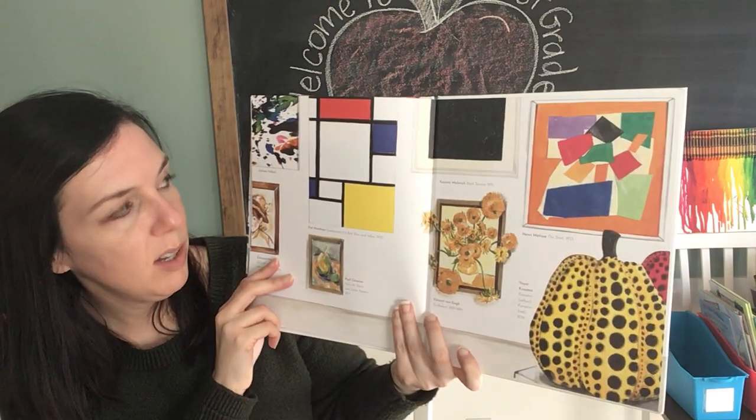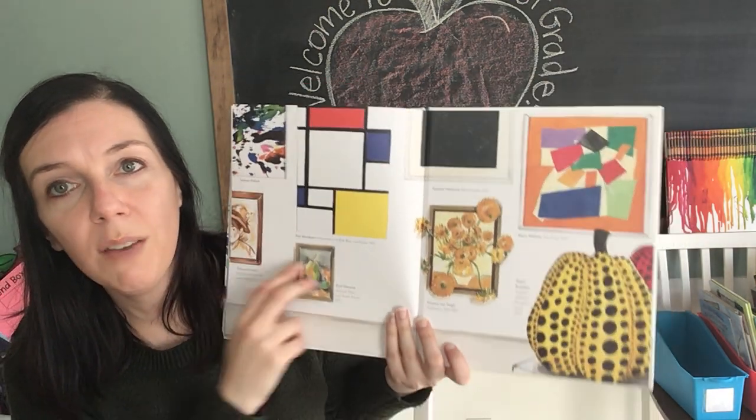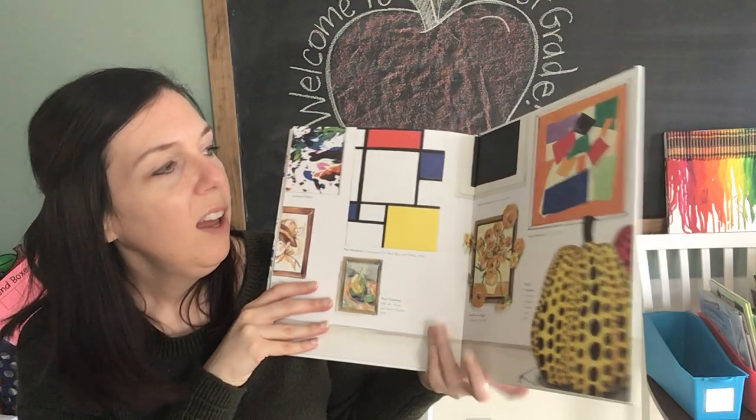The end. And you can see some more of those actual paintings from real life artists in there. In fact, she even talked about the sunflowers by Vincent van Gogh, and you can see that right here. Very cool.